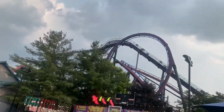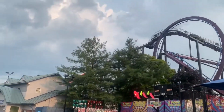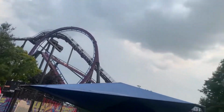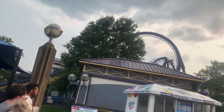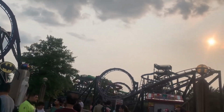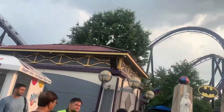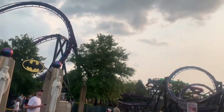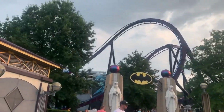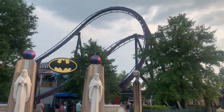Starting off at the end of the park, we have this park's version of Batman, which, unlike practically every other Six Flags, is not an inverted coaster, but actually a pretty custom layout, being a floorless coaster. Really cool looking layout, really unique. Has the spit through loop, dive loop, giant corkscrew, lock corkscrews apparently. That's probably a barrel roll. Yeah, it looked like a really fun layout, and I was looking forward to riding this one.